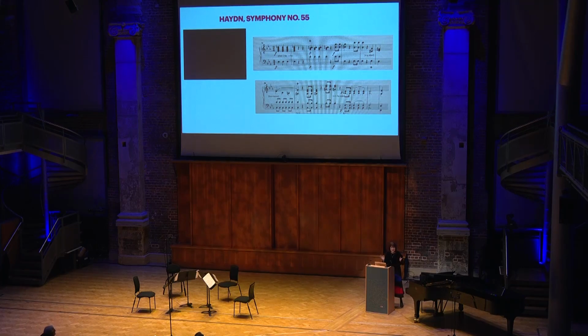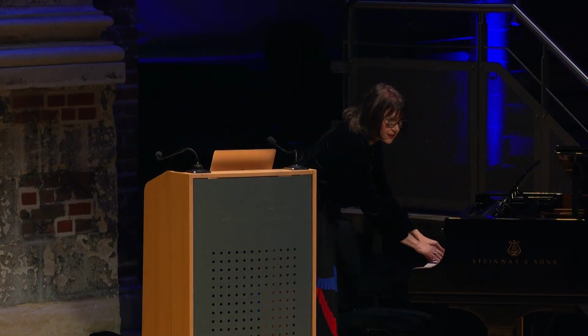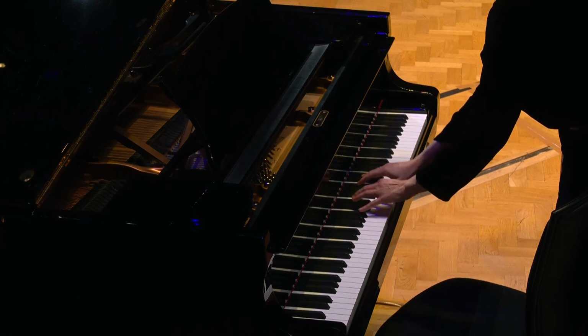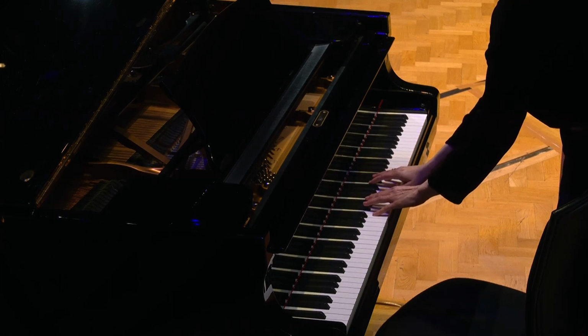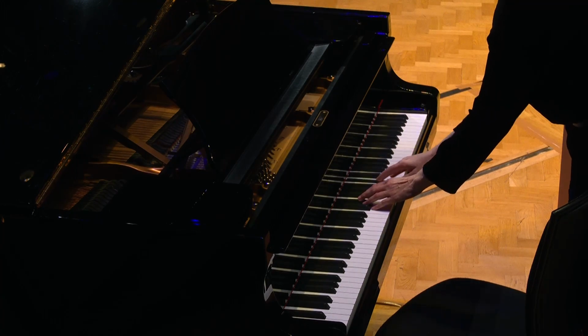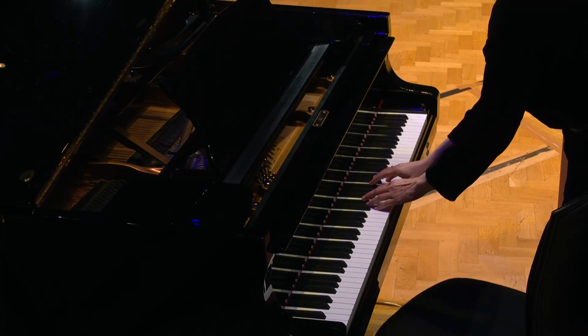Yeah, you step over, you're in a magical kingdom, somewhere else, where you didn't expect to be. So this is what Haydn does in his symphony number 55. And for that, he has to respell this chord. He has to rename one of the notes. So he goes on with this, and you expect it to go here. And then he says, well, this is not actually a D-flat, it's a C-sharp. It's the same note, different name, but then it has to go up.